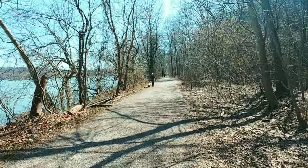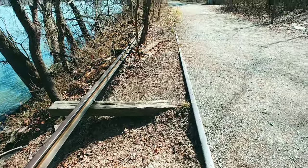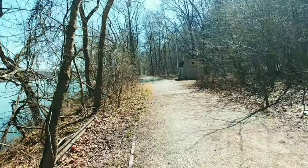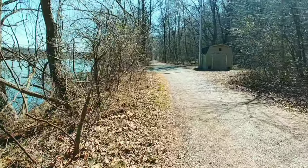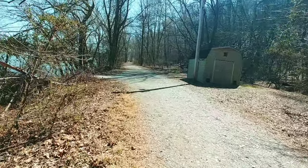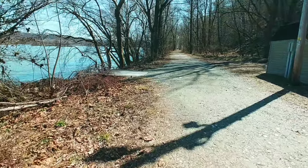Oh, look, it's a dachshund. There's some more of that train track. And it does run all the way down through Susquehanna State Park. And I saw some of that track down there too. Oh, well, let's check this out here.